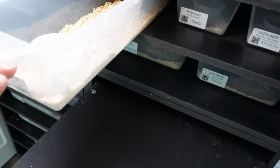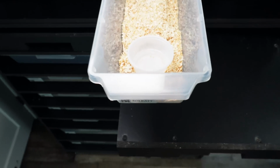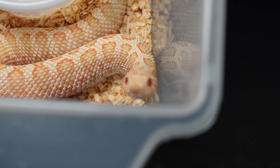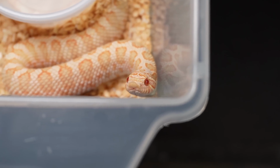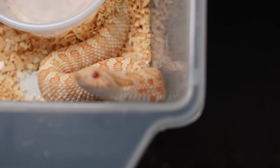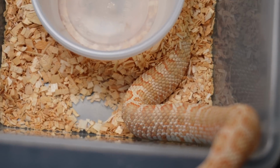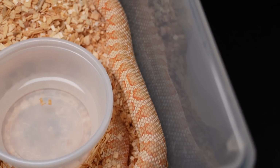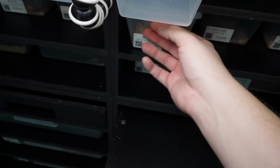Now in here we have Soul Cat. She is a gorgeous albino, like one of the nicest albinos I've ever seen. She looks Arctic almost. I don't think she is though. I believe she's just an albino. And she's also het for sable, and she's a tiger. She does have the tiger striping for not being a sunburst. Like, whew. Stunning, stunning creature.